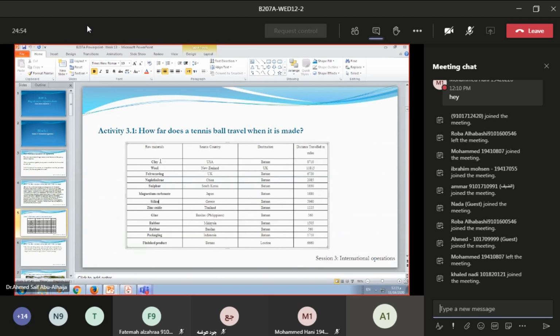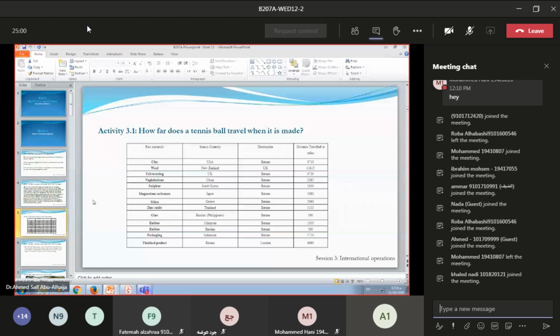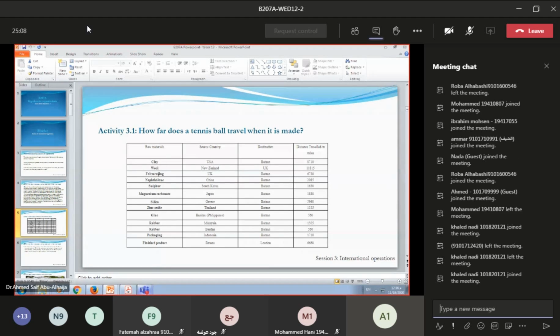Now, as you can see, guys, the game is in London, right? It's in Wimbledon, in London, fine. So this is the place where I will use the tennis ball. The question now is how that tennis ball will reach Wimbledon. As you can see, we need clay. From where? From America.